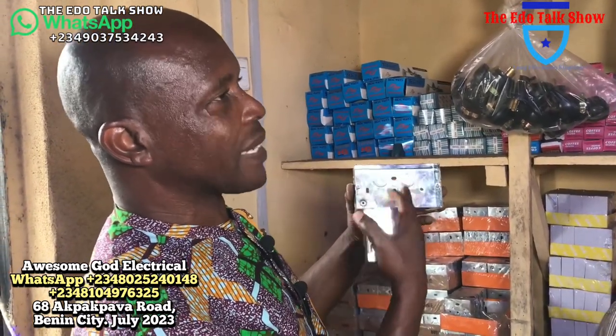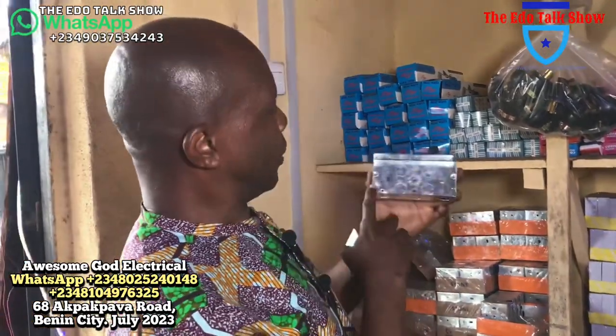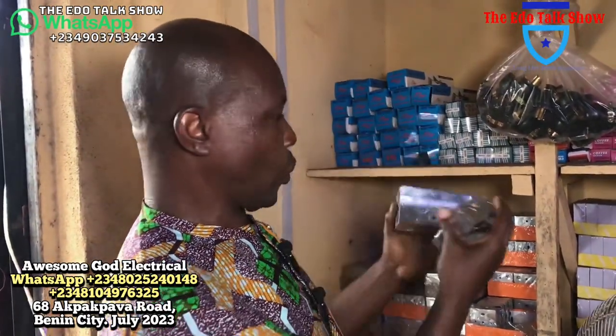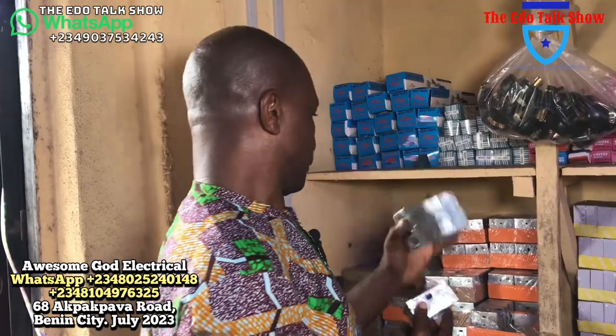Or 3x6 cooker unit. I'll show you the cooker unit, that's the electric cooker socket. The 3x6 enters here. The 6x6 is like double this. Yes, so we eventually get to see it. So this one is 150 naira. This one is 250. Okay, that one 250.